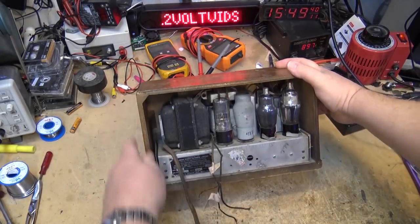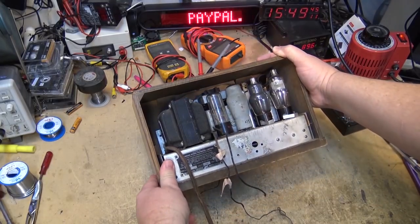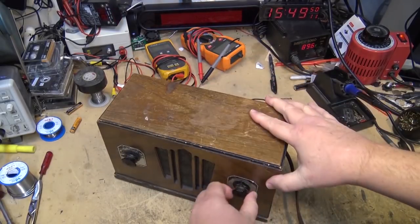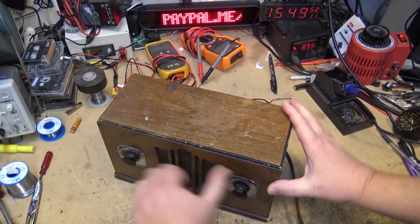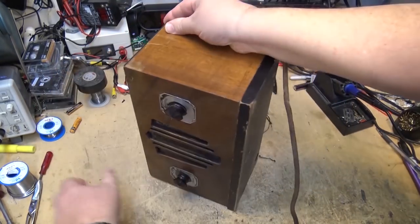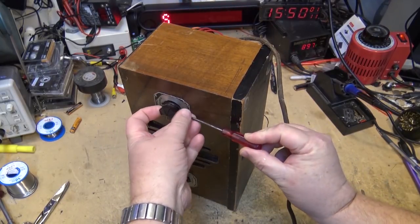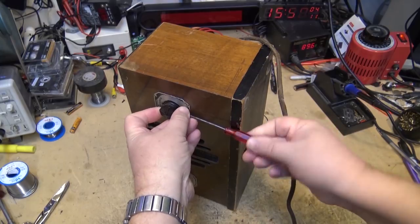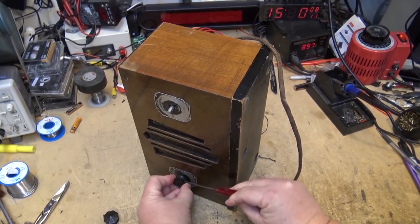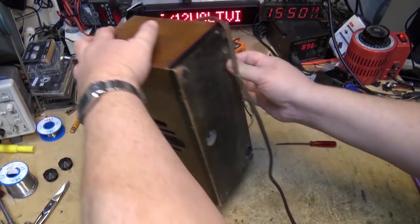In the back of this thing, it's loaded with tubes, and I'm not going to plug this thing in until we get this unit apart and change all of the old capacitors, because this thing's going to be loaded with things falling out of it. I can hear them now. It's going to be loaded with paper capacitors that are going to need to be replaced. So I'm going to take the knobs off first, and that way I can remove the chassis.